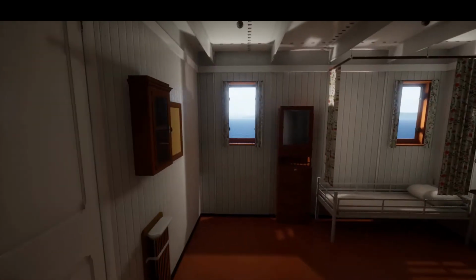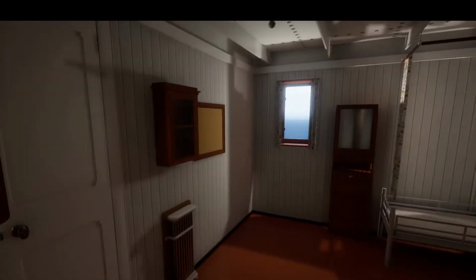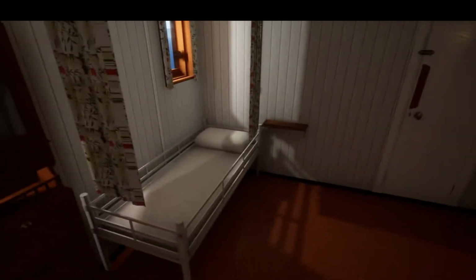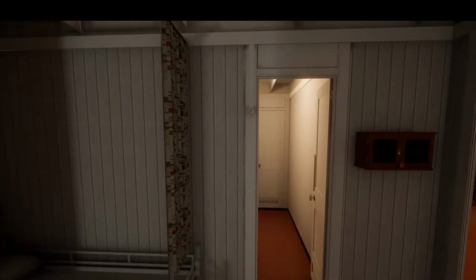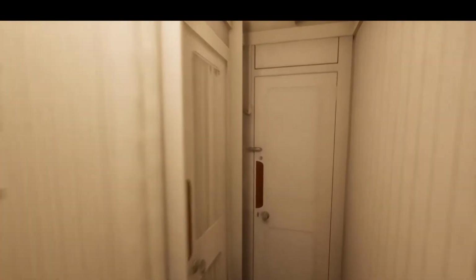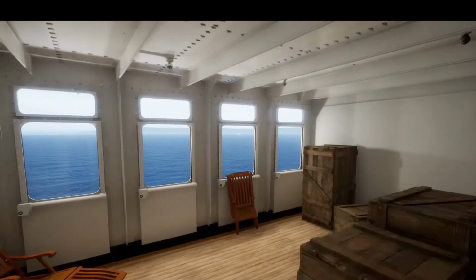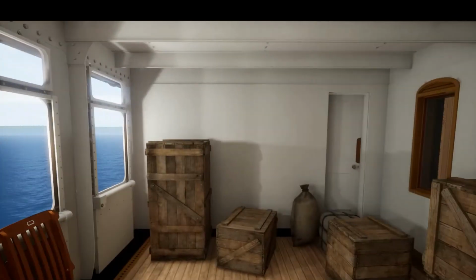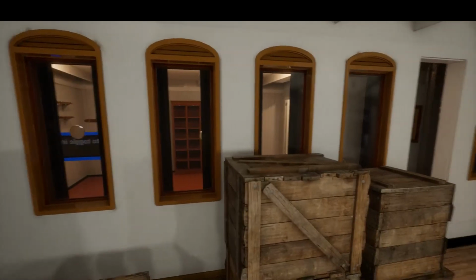So an RMS version, this was not open. But, as you can see, it's clearly another bedroom. Pretty basic, pretty bare. Full of crates, bags. I like the windows. They're very unique.